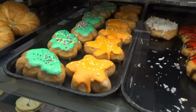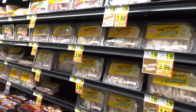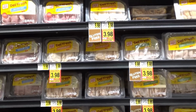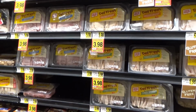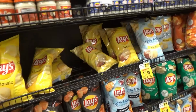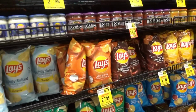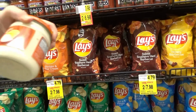Christmas donuts, those are cute. They have a Grinch cookie. We need turkey and ham for the subs. This is on sale, the Oscar Mayer. So I think we'll go with that. We have blackened turkey sub right here. Okay, which chips are on sale? Lay's are 2 for $8. Well, 2 for $7.98, but you know. It's coming with different ones.